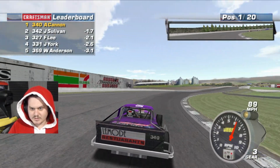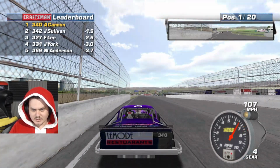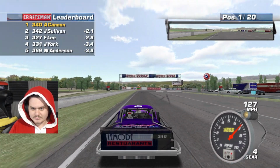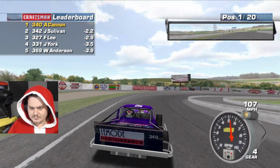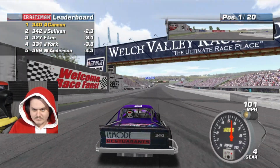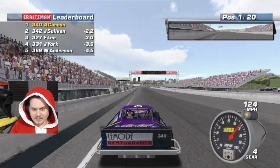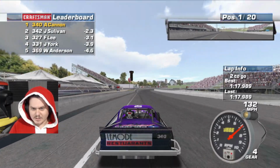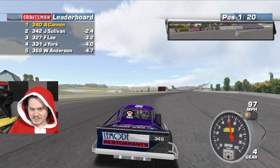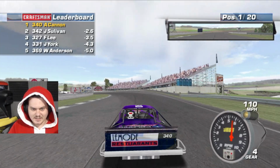Oh, looks like we've pulled some lead on him, so I guess we got through those corners pretty well. All right, we have pulled a good lead on the first lap. So let's do nothing silly. And let's keep building that lead.